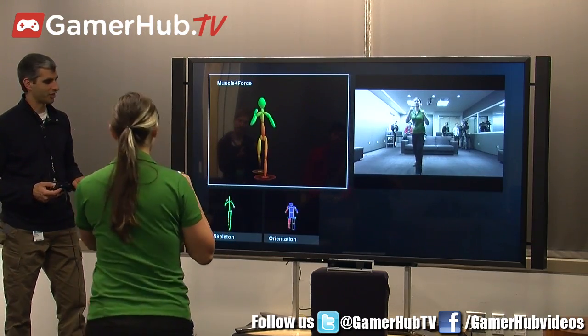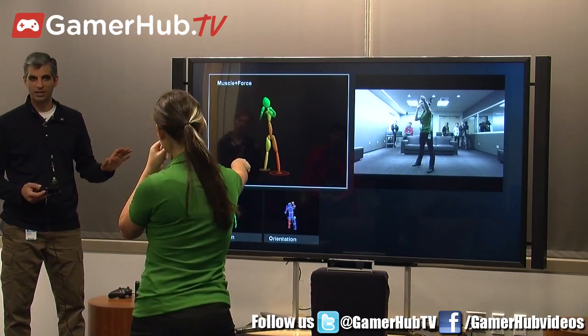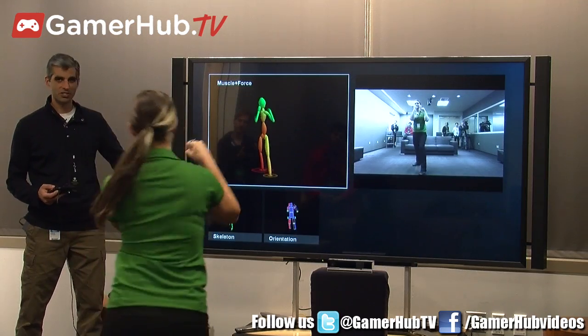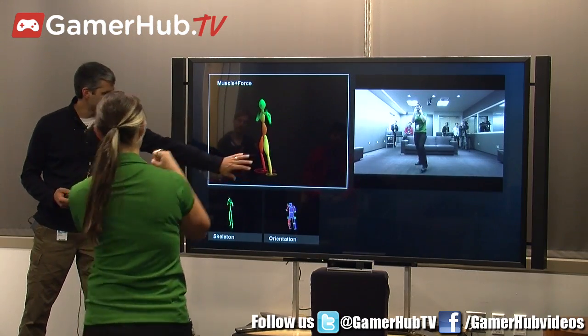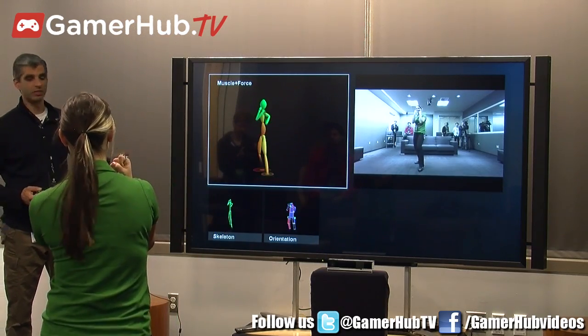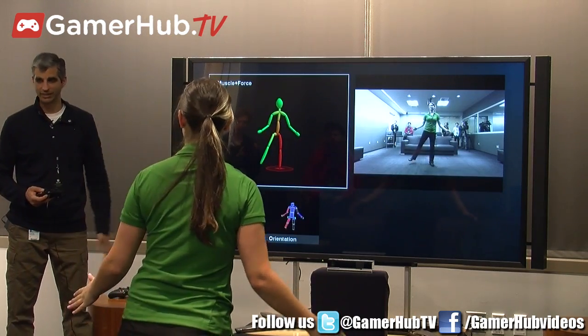So give me a little bit of a light jab. You see that little white dot that came up? So that's what's going on. Now I want you to really put your back into it and shift your weight. So notice as she punches harder, we get a bigger white circle. You can see the weight transfer happening from the back leg to the front leg, all that power and momentum being represented on the screen. Fantastic human body understanding.